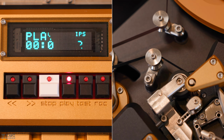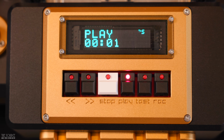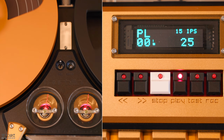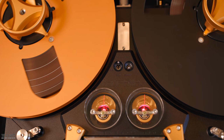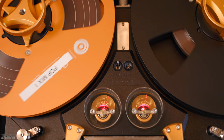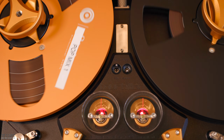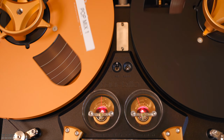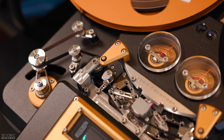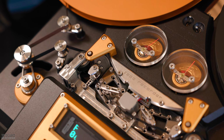Operated by a 6-key keyboard from left to right with rewind, fast forward, stop, play, test, and record, there is a record safety switch to prevent accidental recording over valuable tapes. The unit we received for review didn't have the recording function upgrade. After switching on the TRX from the back of its included external power supply, a welcome screen will appear on the Noritake LCD. The TRX is ready to go after the screen and VU meters have settled.